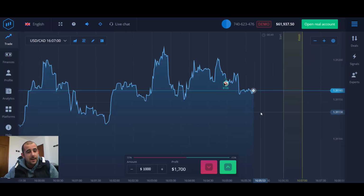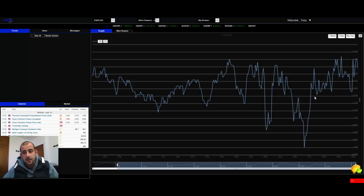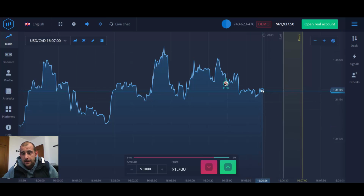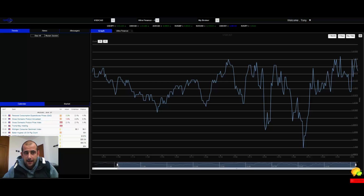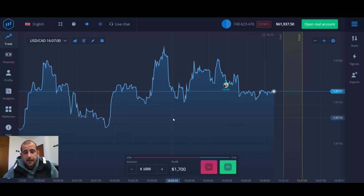For those of you who are saying it's all in demo mode, if you want to refer to the OptionBot Pro software that I'm using, it's a completely independent trend indicator with its own charts. Now you'll find that the price is identical. It's currently 1.3117, and it's around about there now. Because this is live, it's slightly different, 1.3116 something there, so a matter of pips out. So the chart's very much live, and these results are real.